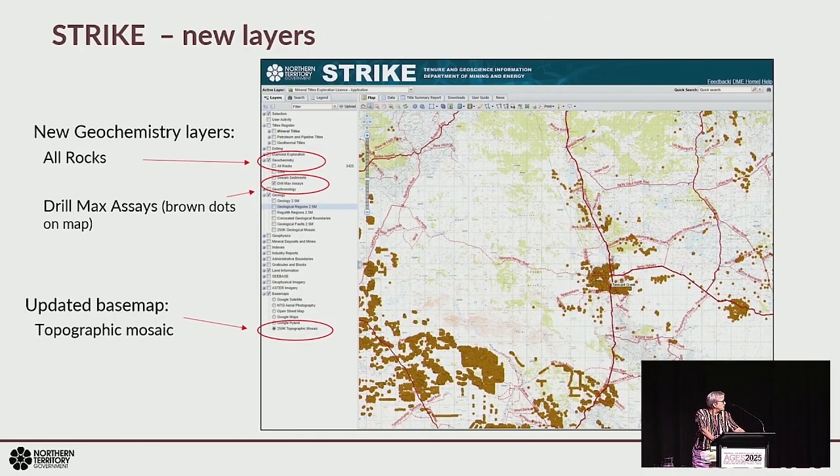So moving on to Strike. The geochemistry changed. We got a new geochemistry layer called All Rock, and another one called Drillmax assays. I won't go into too much detail because you should all attend Marianne Harvey's talk later today, because she's going to give you the detail about the change to our geochemistry and drilling data that we've released through DIP1 and is now reflected on Strike. Basically, the All Rock layer is all rock samples. Previously, there were two layers, and I'll come to that in the next slide.